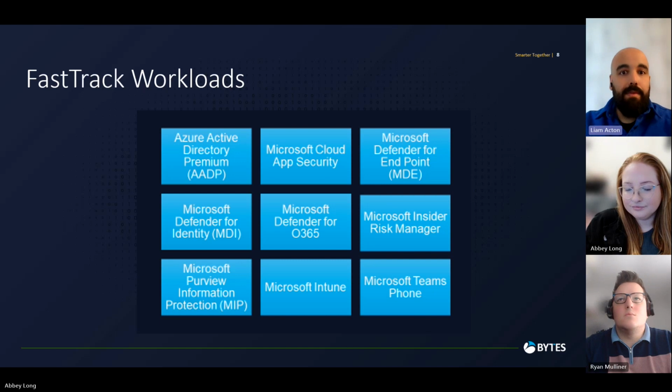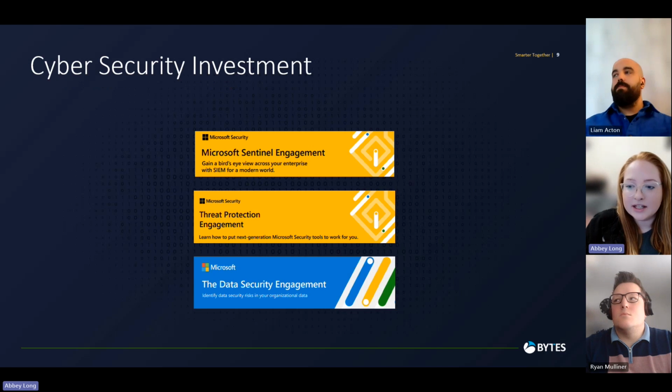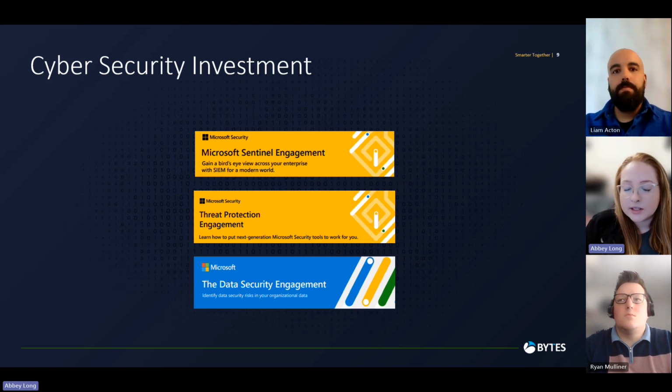And as I said, with the end goal of being that you see more return on that investment. Thank you, Liam. So looking at the funded workshops that we can currently access from Microsoft to offer you guys, there is a new funded workshop called the cybersecurity investment. These are 3 different types of engagements.